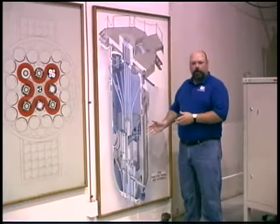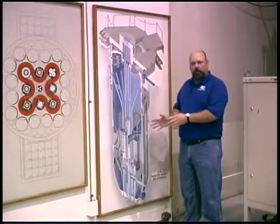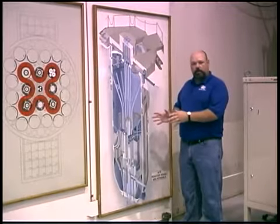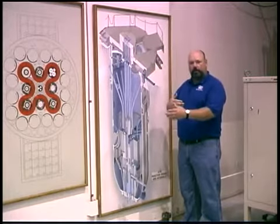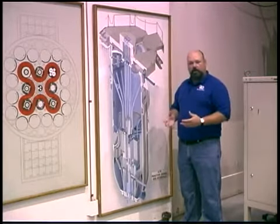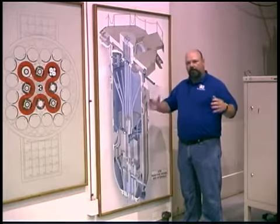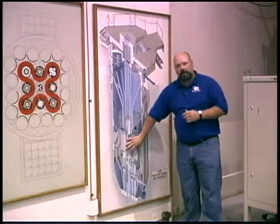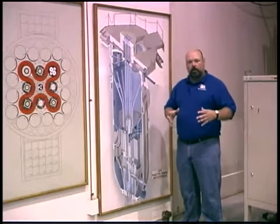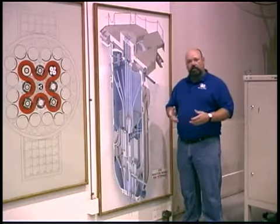Here we are at a drawing of the Advanced Test Reactor, the reactor vessel, where the core is located, and it really shows the enormity of the reactor vessel. It's 35 feet tall, it's 12 feet across, and yet the core of ATR is relatively small. The core is only 4 feet tall, 50 inches across, and it's located towards the lower portion of the reactor vessel. Very compact core.